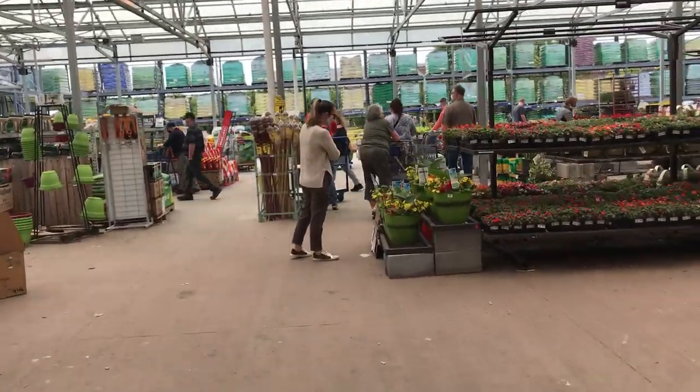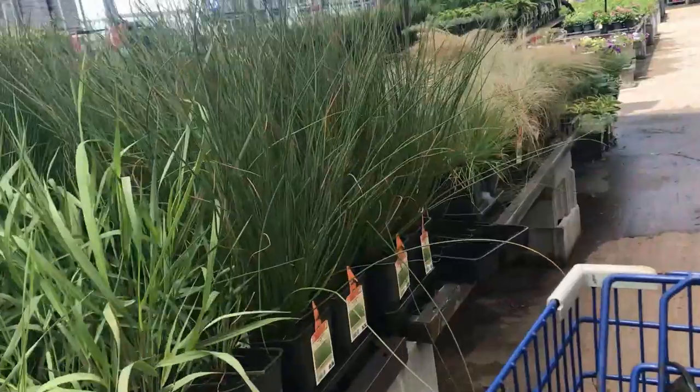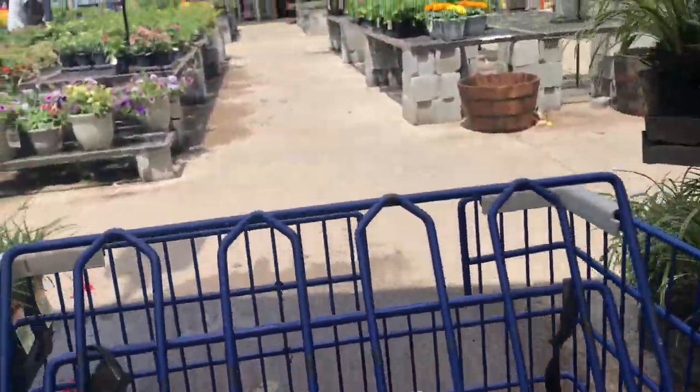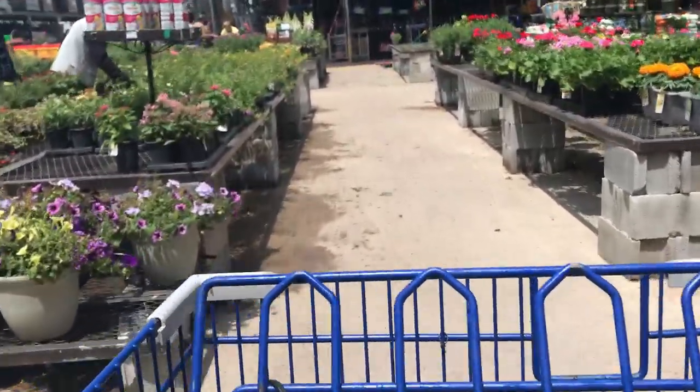Now, we're just going to be walking through the flower section because, as you know, we're social distancing, and as much as I love to shop right now, I really don't like being in these stores just browsing around if I don't have to be.